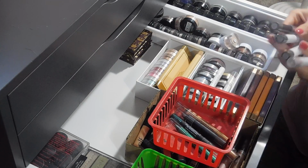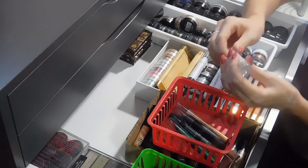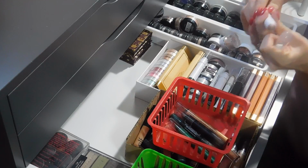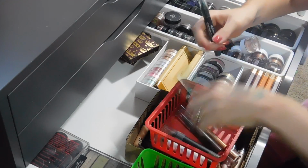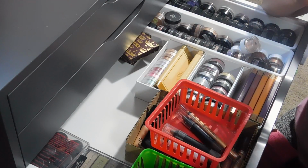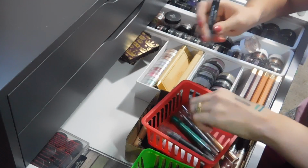And then the e.l.f. Jumbo Pencils. This one I'm gonna get rid of because I used to use it a lot, and now it's really dried up, and it's a lot like yogurt. The Jordan one stinks. I'm wondering if they stink because that's just their smell. This Milani one is much newer to me than that one.